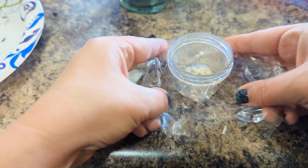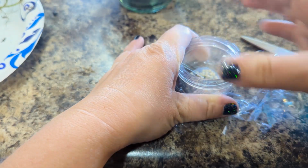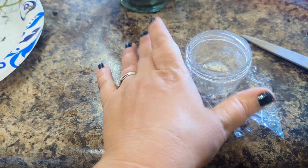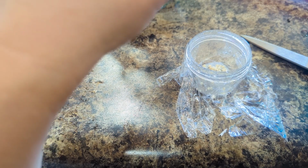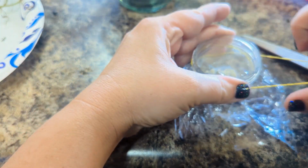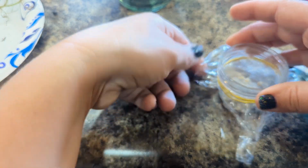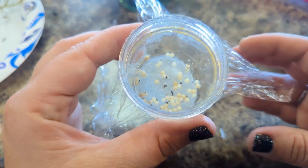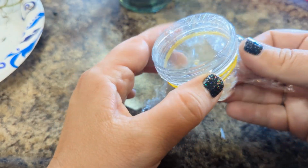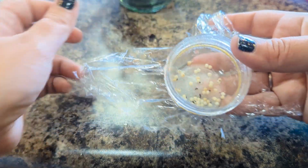To keep in the humidity. They're pretty durable. Tiny, but durable. This will be perfect to be able to watch them hatch. And they are turning. I noticed the other ones, when they were hatching, started turning this yellowy color. So I'm wondering, is it going to be soon? Or I'm wondering if I dug them up, if that's going to force them, which I don't know if that's good or bad, but it's what I did.